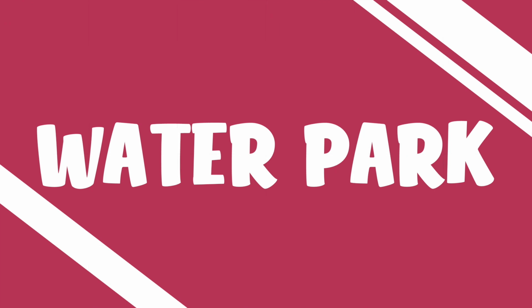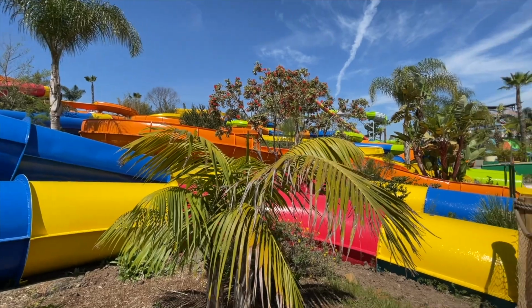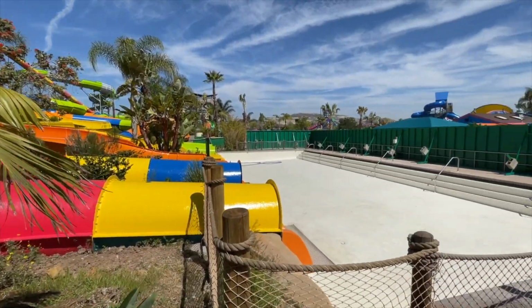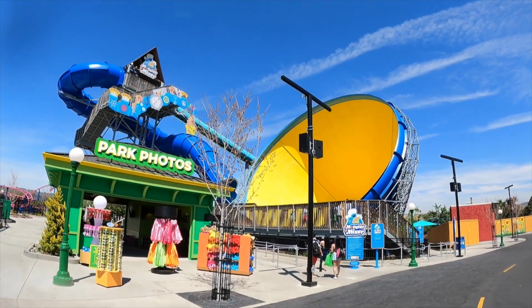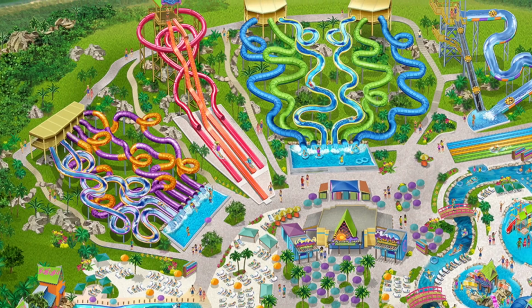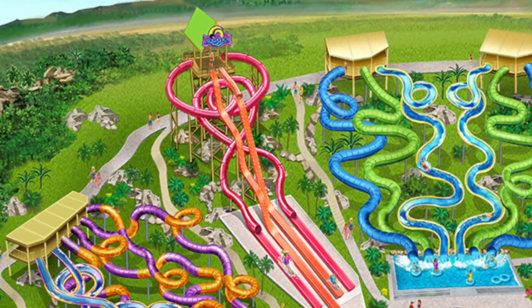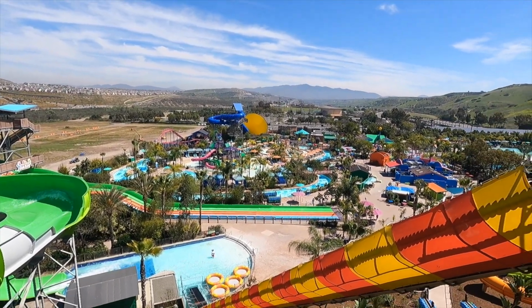Let's move on to water park. This is the third time I've said it, but it's important to remember Sesame Place San Diego used to be Aquatica, which was primarily an adult water park. They have since removed the three speed slides that were by far the most adult of the water slides at Sesame Place. But everything else is still the same, just with a new paint job and name.